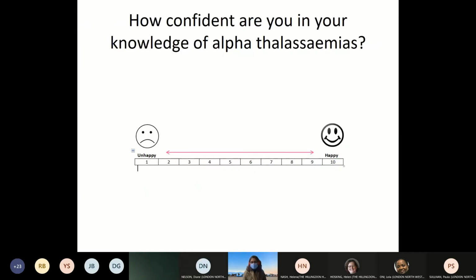So just how people can unmute and just shout out numbers, but how confident are people in their knowledge of alpha thalassemias? 3. Anybody else? Well, if Lola's 3, oh dear. So if Lola is 3, I'm 0. I know, I was going to say.